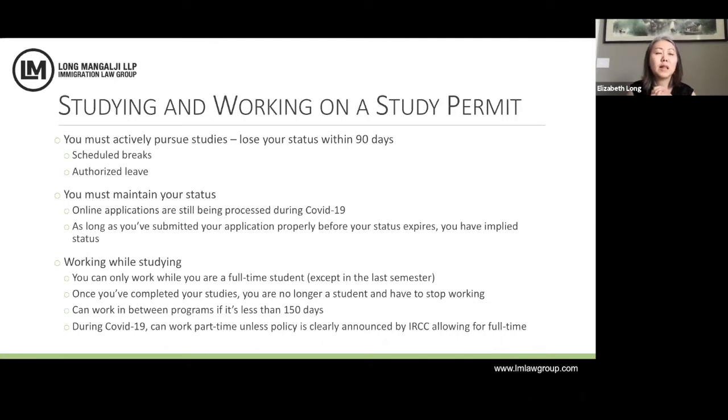Once you've completed your studies, when I say completed your studies, it means the first indication by the school that you've completed your studies. Maybe you receive your transcript. Maybe you get a letter from the school. The first indication, it's not normally when you receive the degree in hand, okay? That first indication, you're no longer a student and you have to stop working. You have to stop working full-time, you have to stop working part-time.